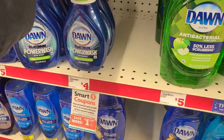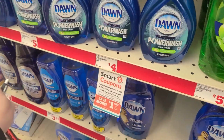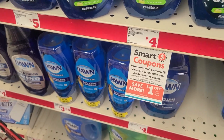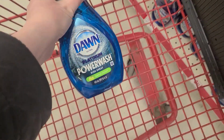First item we're going to get is the Power Wash, the refillable. The regular one is $5, this one is $4, but there is a $1 off digital coupon. So we're going to end up using that item for our spend $25, get $5 off.